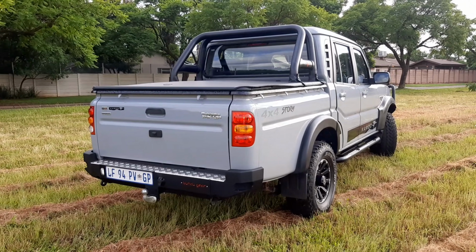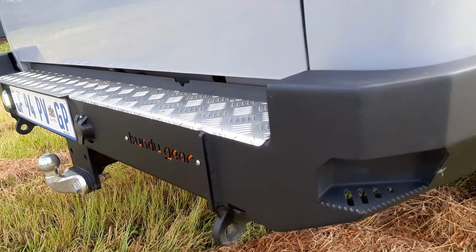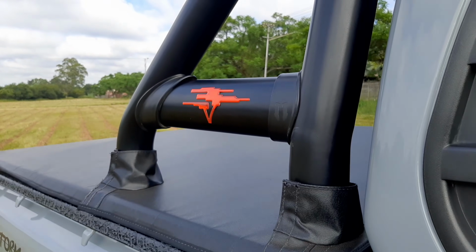Where things start taking a fall is, I would say, the rear. The rear is a bit too disappointing for me. It's just too blank. It doesn't feel like Mahindra put in the effort. But again, this is an outgoing model because we are expecting a new pickup soon. So the rear is just not for me. But the Bundu theme does continue along to the back, because you also have steel bumpers at the back, which is actually really nice.